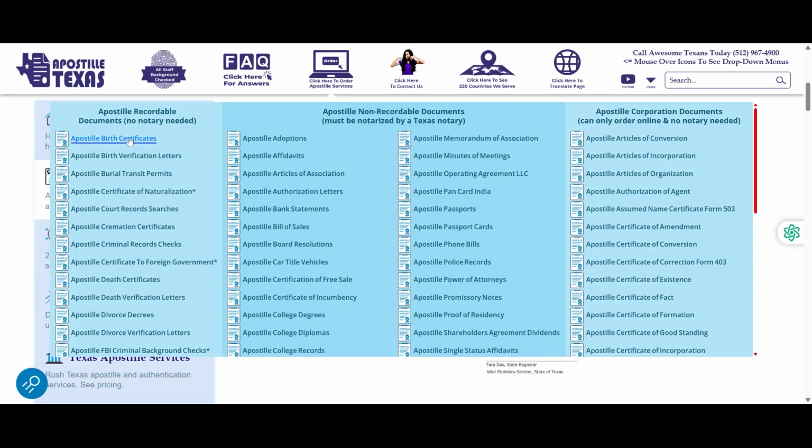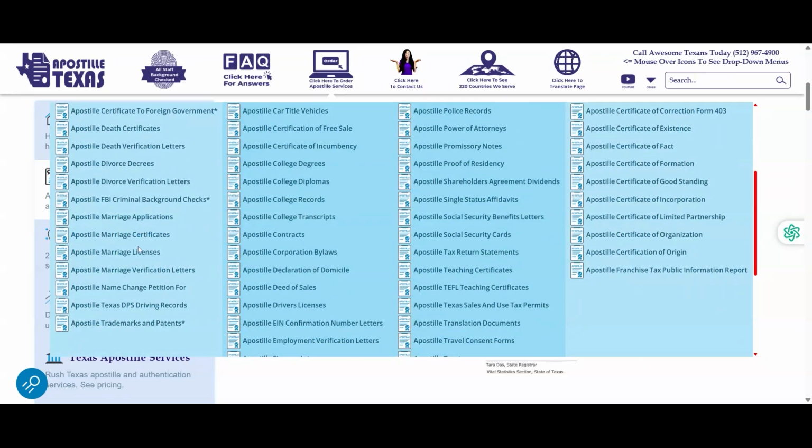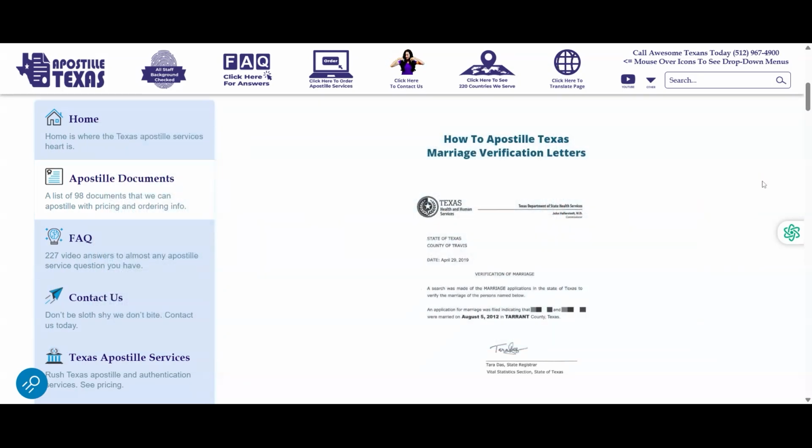And then birth certificate is right here, divorce decrees right here, divorce verifications right here, and then farther down this line, you'll see marriage certificates or marriage license. Some counties call them different things, so it's the same process. Marriage verification letters, that's typically it, or FBI background checks, they might want you to do that as well. So you can just go right there for that.